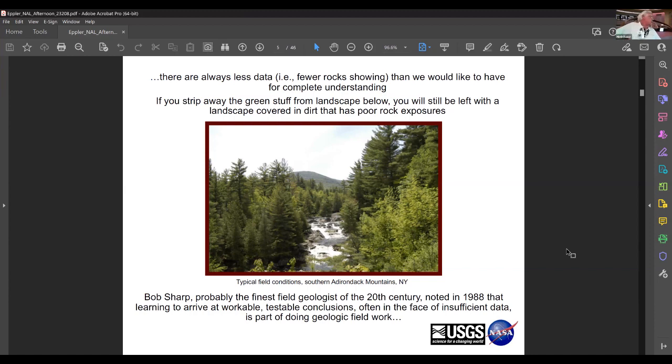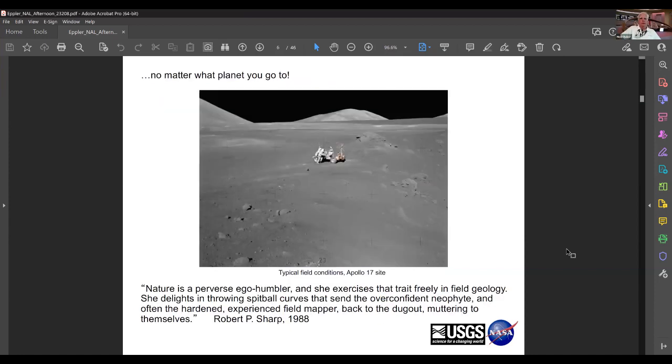Bob Sharp, who has sadly passed away now, was probably one of the best field geologists of the 20th century. He said that doing field geology is about coming up with testable hypotheses in the face of incomplete data. And he was really good at doing that. And once you take the trees off, no matter what planet you go to, in this case Station 4, Apollo 17, you're still going to be dealing with a situation where you don't have all the knowing, and you figure out what everything means. I'll leave you to read that quote, but there's not a field geologist out there, whether a neophyte or a seasoned one, that hasn't come across a field that makes no damn sense, and they have to go back and figure out what's actually going on.